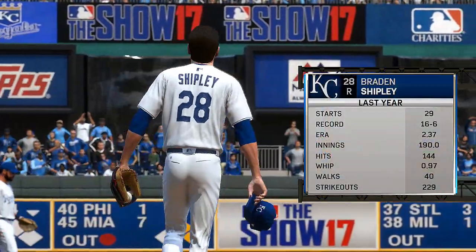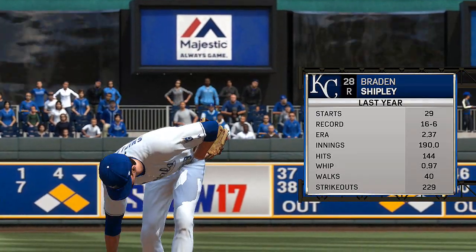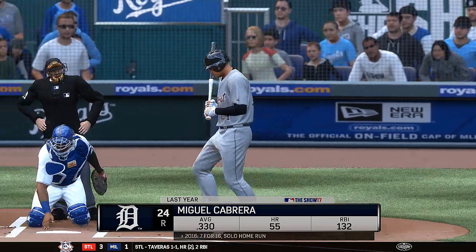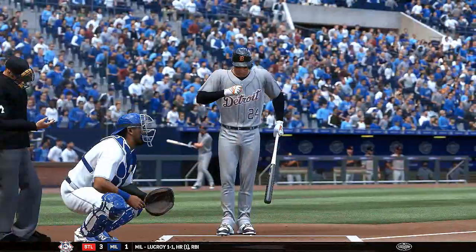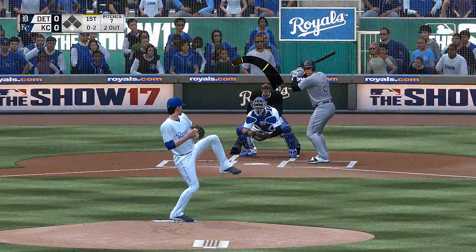Let's see Brennan Shipley. Now, you see Shipley's numbers from last year, one of our breakouts there if you've been following the series. 29 starts, 16 and 6, 2.37 ERA, 229 strikeouts. So he's a guy who can strike out batters if he wants to. And we'll see if that will continue now or if he'll have a sophomore slump this year in his first start in the new season.